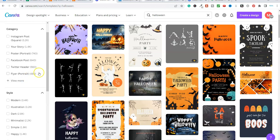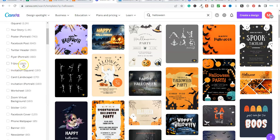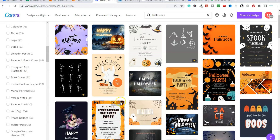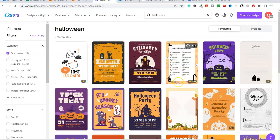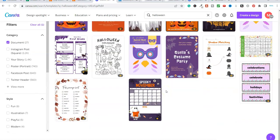So do we want this in any of these? Let me click on view more. T-shirts, that again is another option. Worksheets, Facebook covers, all of these different things on here, we could use for this. You can see there's loads. So I'm going to click on document. Let's go with a document. And well, look at this, we've already got some ideas on here for us. See? Not difficult, is it?